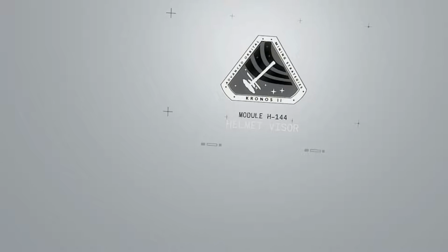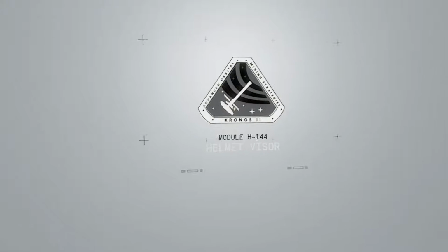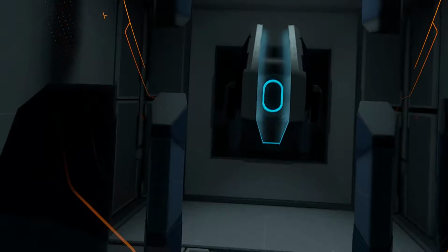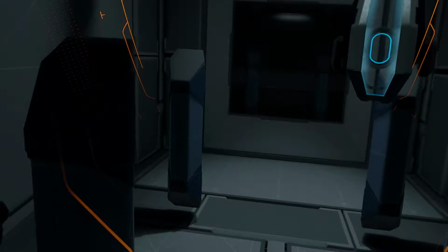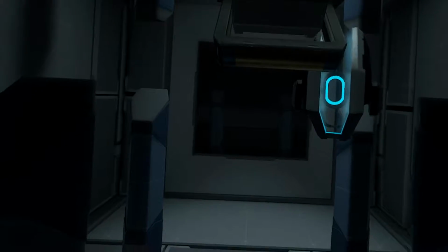Module H-144. Helmet visor. You can open and close your helmet visor by pressing the button on the left side of your helmet with your index finger. Please open your helmet visor now. Now please exit the activation pod and proceed to the room ahead.